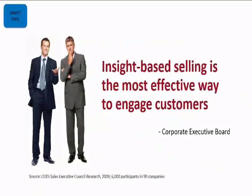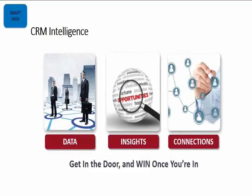So smart data is really about driving insight-based selling. According to an organization called the Corporate Executive Board, the most effective way to engage a new customer is to have insight about that person or company when you reach out to them. The way you gain insight is you have to leverage the data you have about them, whether it comes from your own sources of data or data you can buy or glean from social media sites. With those insights, you're able to leverage a stronger connection.